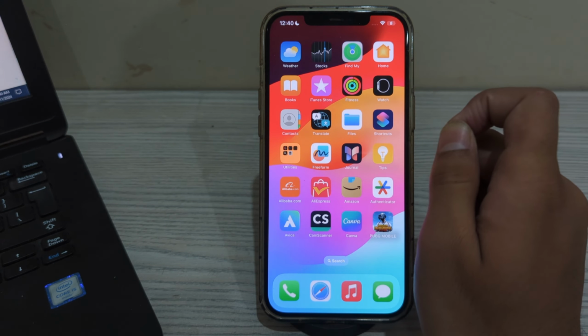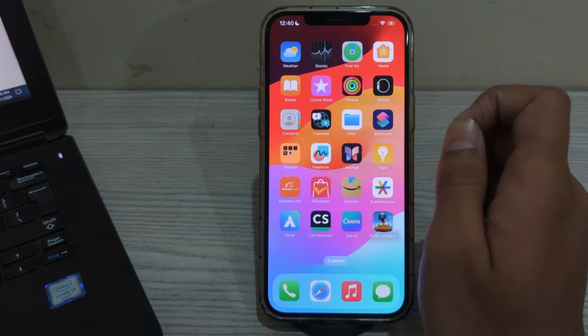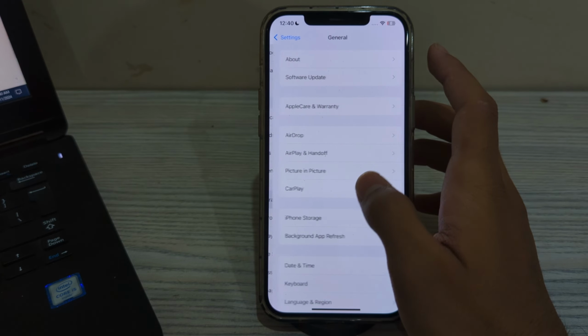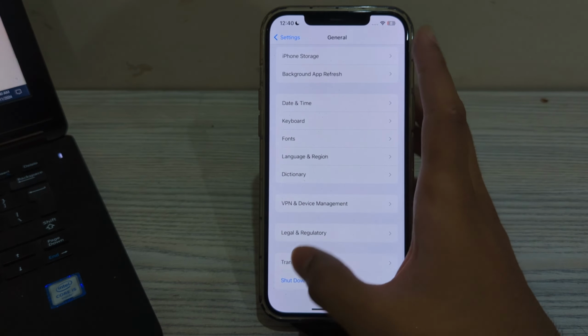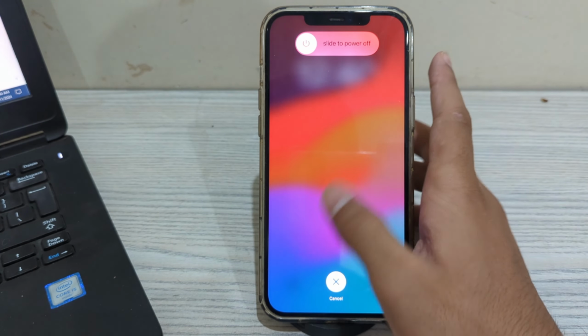After this, you have to simply restart your iPhone. Sometimes a simple restart can resolve software glitches. Turn off your iPhone by going to settings, then scroll down and tap on general. Again scroll down and then tap on shutdown. Shut down your iPhone and then restart it 15 to 20 seconds later.